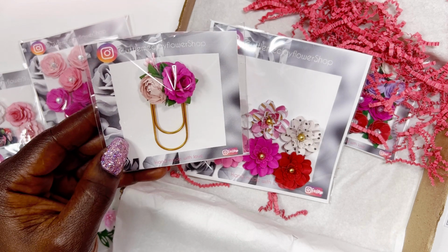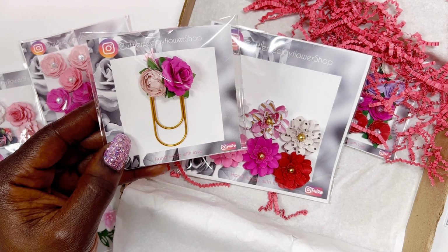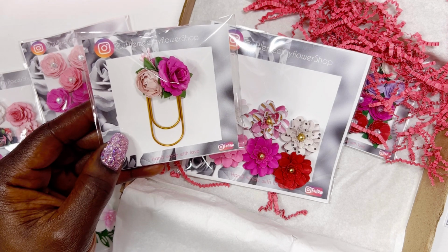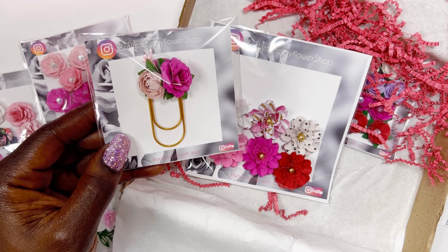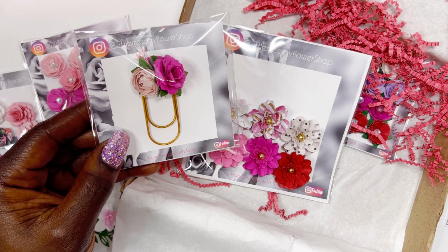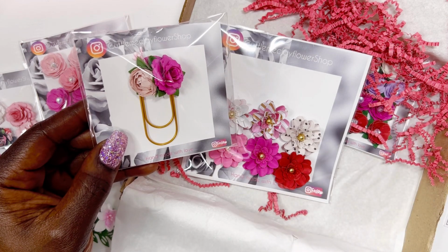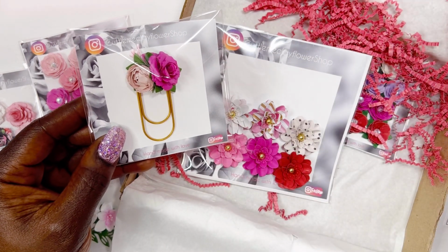You know why I have a flower dealer? Because this is a very tedious task. This is not something I want to sit down and do, okay? I like to create the projects and then decorate them, not do the prep work, okay? I'll leave that to y'all. I'll purchase from y'all and I'll put it on my project. But of course, credit goes where credit is due.